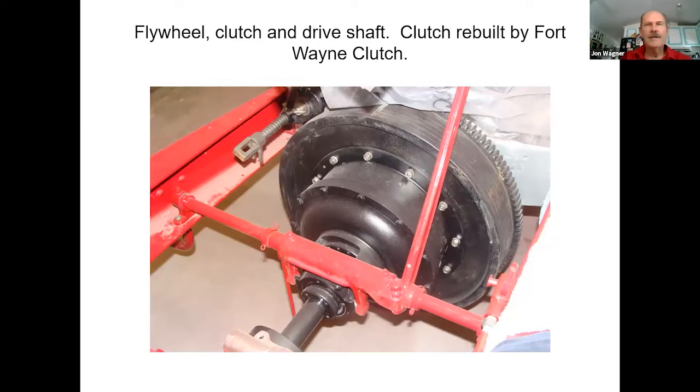This is the flywheel, the clutch, and the drive shaft. We had the clutch rebuilt by Fort Wayne Clutch in Fort Wayne, Indiana. And it's been doing a really good job for us.